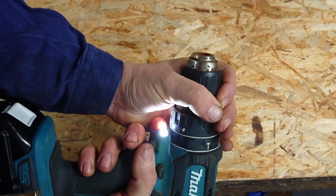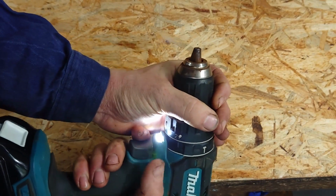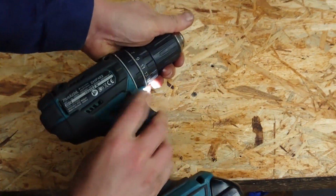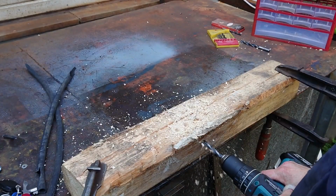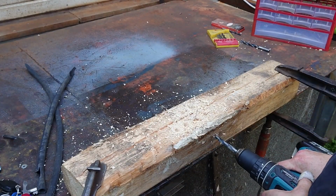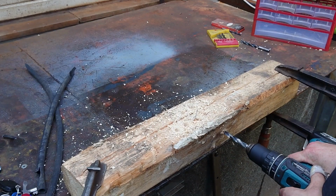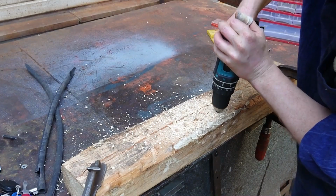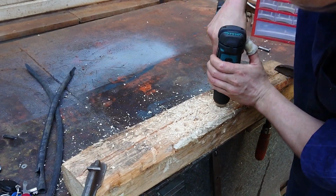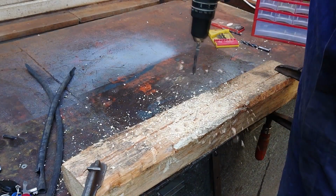The drill seems to run normally again, but the chuck is still rusty. But at least on the outside, that can be taken care of rather quickly now that the motor is running again. And I must say that I'm actually quite impressed by the performance of this drill. Let's just hope it holds a little longer this time around.